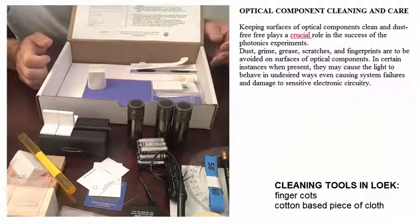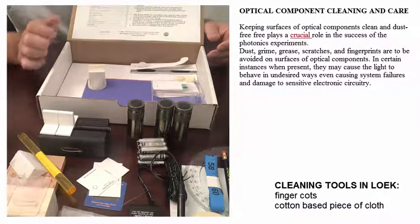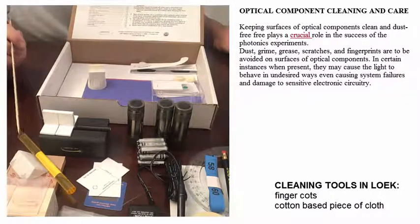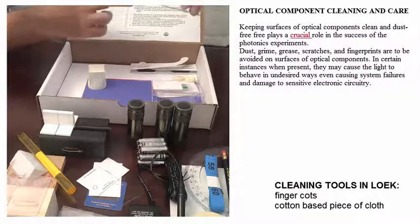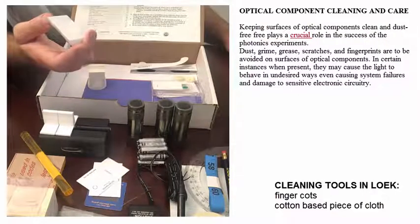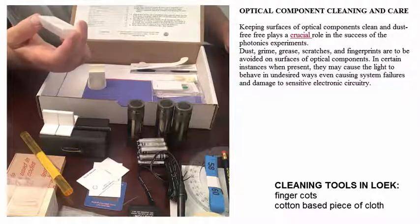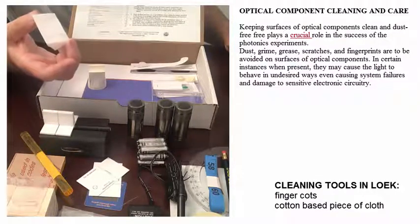The second aspect that's going to greatly determine the success of your photonics experiments is cleaning of optical components. Optical components such as the lenses or optical blocks, mirrors, prisms are made out of transparent material and they are to be kept clean. So it's very important when you are using these optical components to hold them by their edges. You don't want to touch these transparent optical surfaces directly with your fingers, because your fingers may bring certain dirt onto these surfaces that is going to affect the way the light is interacting with these optical components. So that's number one. It's important to hold these components by their edges.